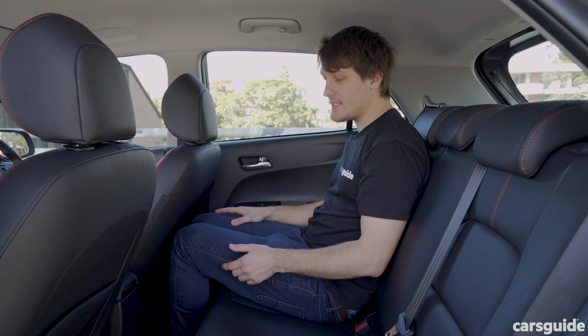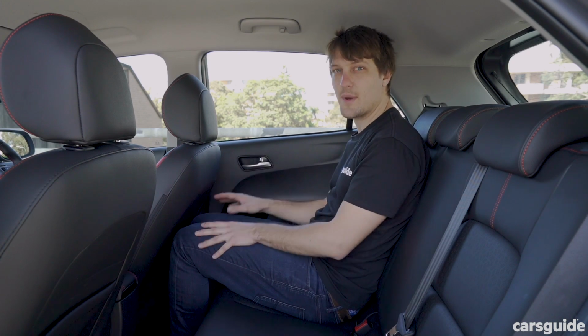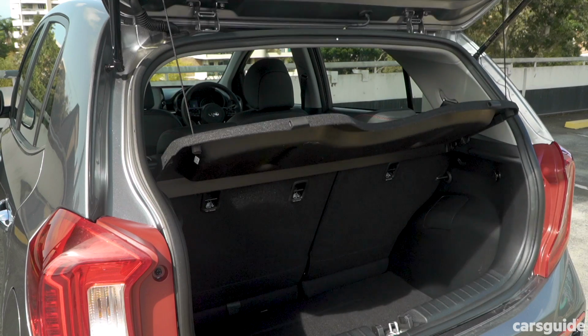What you don't get is directional air vents of any kind or power outlets, so it might be a little bit sweaty in the Australian summer. There's no cup holders in the back either. How about the boot? Well, let's take a look.